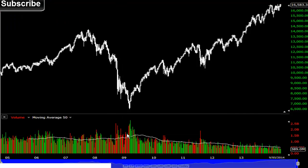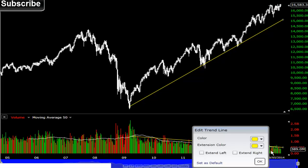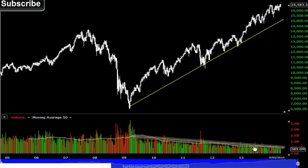But one thing I am noticing is this, you've probably noticed this. We've been going up for quite some time, right? Look at that big bull run through there. But look at the actual volume in itself. Look how much it's tapering down through there. You see that? That's actually been tapering down, and quite a lot. You can see back in 2009, and as the years go on, the volume is getting weaker and weaker and weaker.